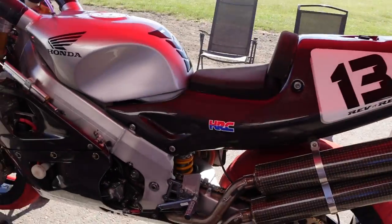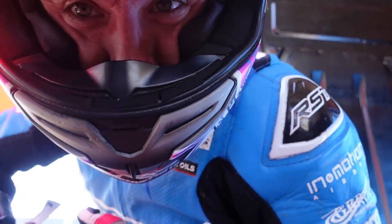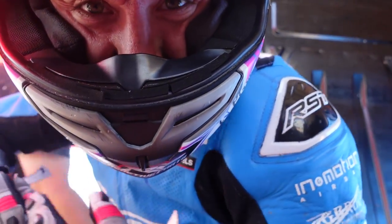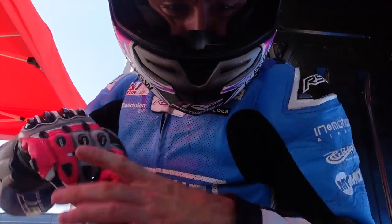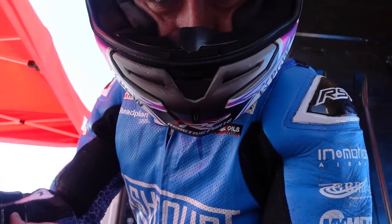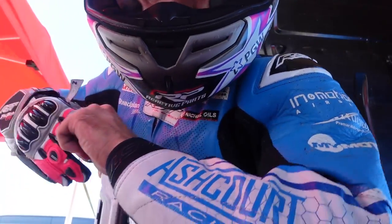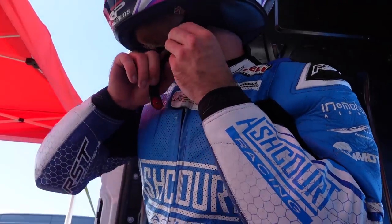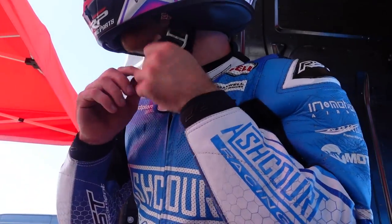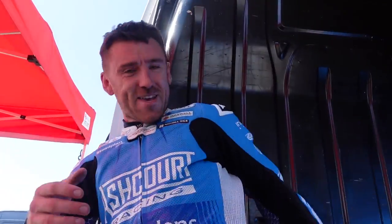Right, we're going to go for a spin. Let's have a first go. It's absolutely big. Oh man. I wish I was born in the time when these were classed as superbikes. It's so friendly and so nice to ride. It hasn't got 225 horsepower, whatever the hell you have now. The first few laps, so enjoyable.